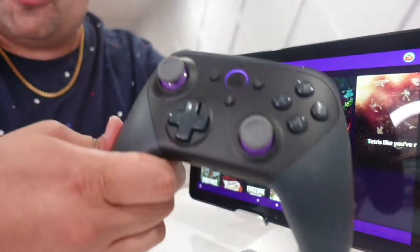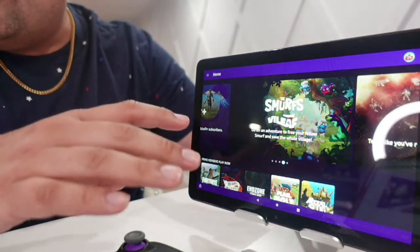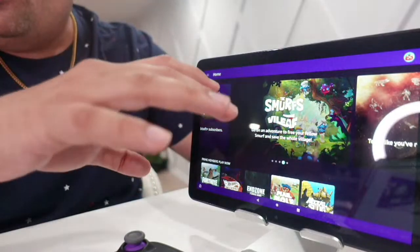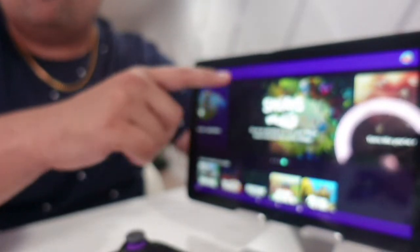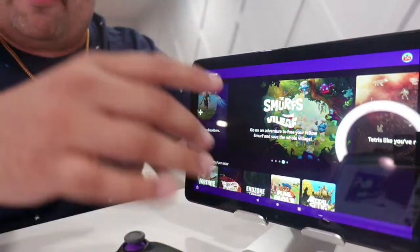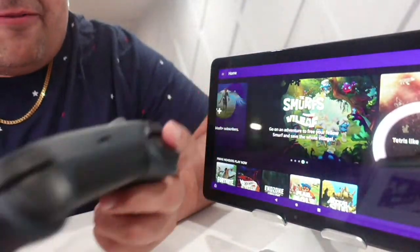So you get the controller and the tablet for $114.98. Normally, all this together would be about $219.96, which is crazy. So you get an all-in-one. Now, you can get the tablet by itself. The tablet is still on sale for $74.99, which is an amazing tablet. I'll get into that in a second.